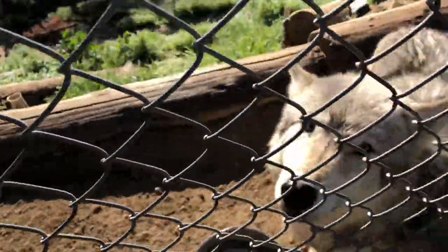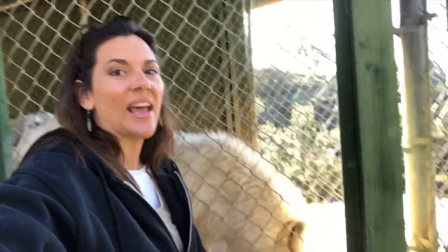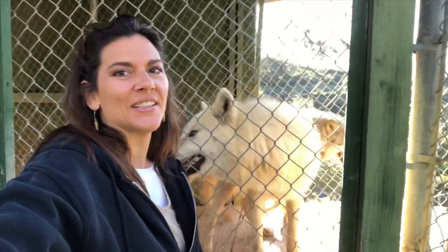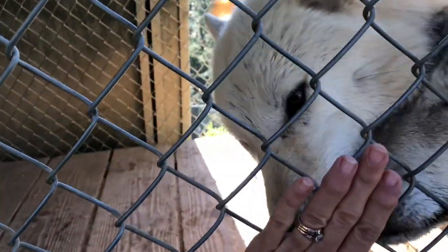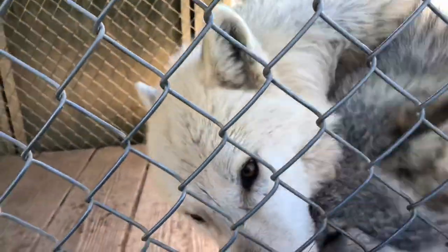There he goes with his stick. It's a Waystation day, and I'm here visiting with Chumash and Lakota. Oh, they're so gorgeous. I love them. I love these boys. Hi, Chumash. Hi, Lakota. You guys are the best.